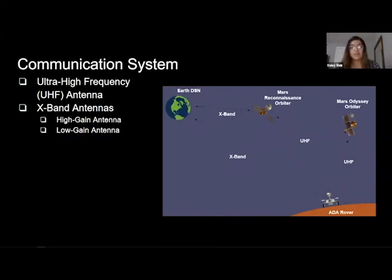The X-band high-gain antenna is a steerable antenna, so the entire rover does not need to change position in order to come into contact with Earth, which will save time on the mission. The X-band low-gain antenna is an omnidirectional antenna and provides low-rate communication in cases of emergencies.